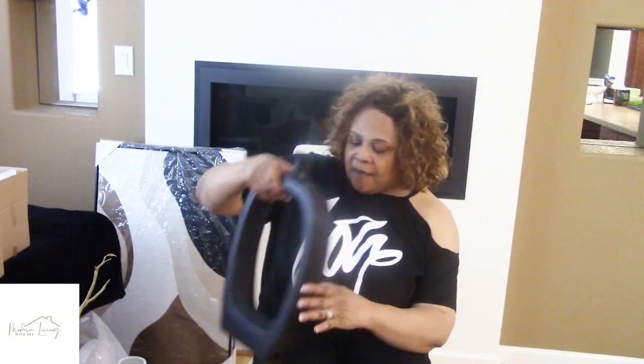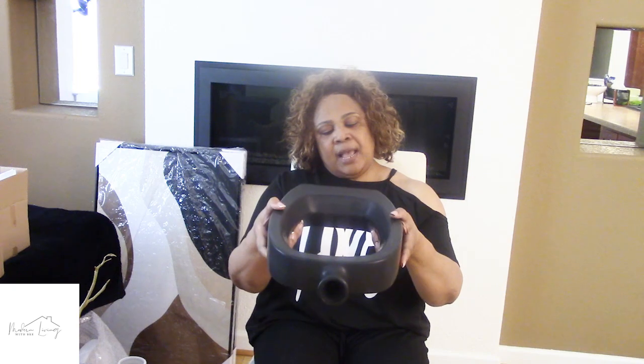Next, we have another item, and this I believe is from Home Goods also. This is such a distinctive shape vase. I love these. This is a very popular kind of shape. You've seen these throughout the years for a modern vase. They have them at HomeGoods, HomeSense. I've just seen them all over the place and I just love it.